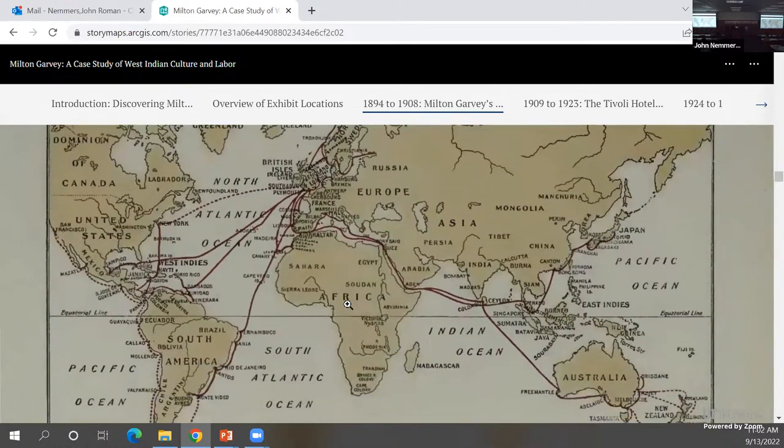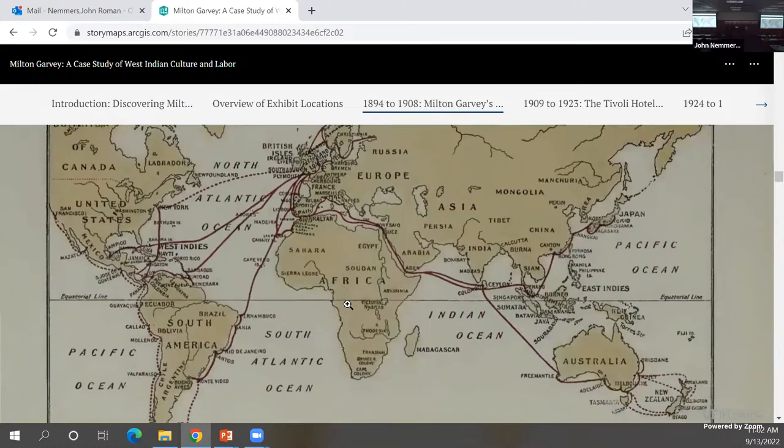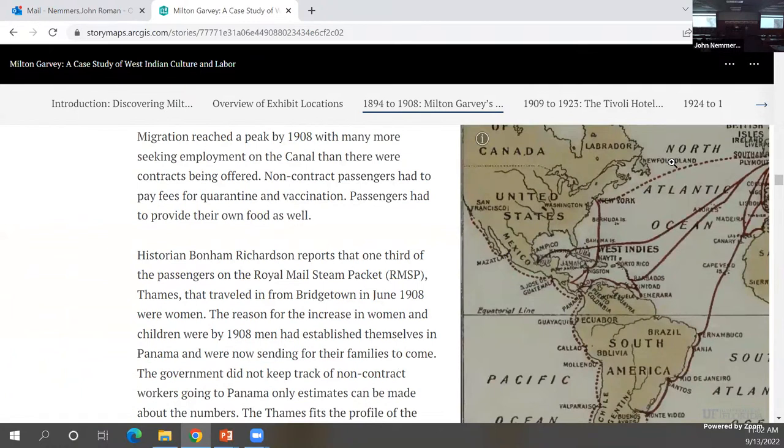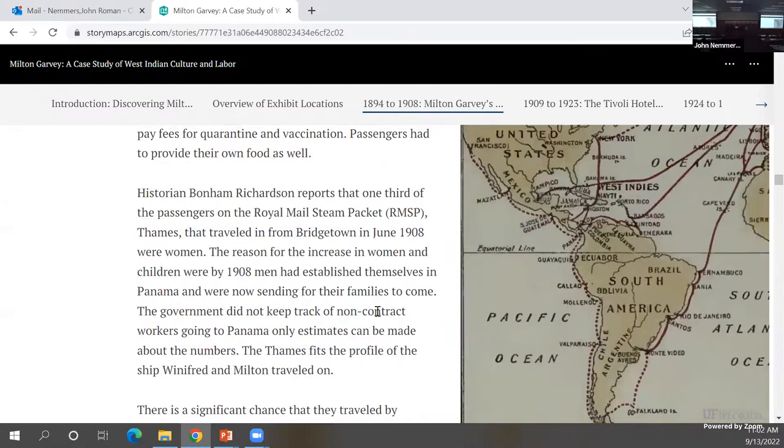Here you can see some routes of the Royal Mail Steam Packet Company. If you scroll down, we highlighted this area. So here's a possible route that the RMSP would have taken. It would have gone from Barbados to Demerara, which is modern day Guyana, and then up the South American coast to Panama.